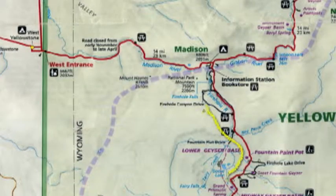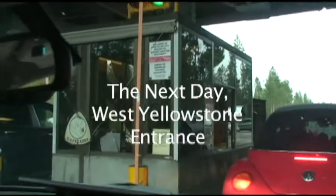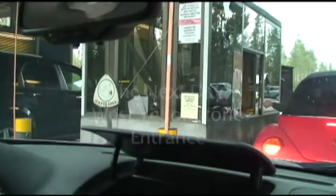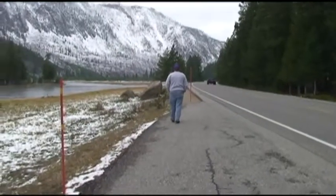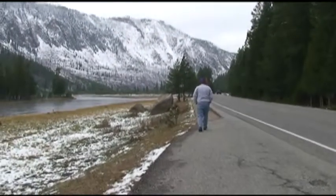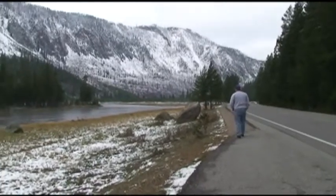Well, this map shows the route as we return back the way we came, but this time we're heading out the west entrance or West Yellowstone, which is a town where we can find somewhere to stay for the night. Turns out we didn't have a bit of problem finding a room for the night, and here we are the next day, coming back in the west entrance to Yellowstone National Park. And that's the Madison River, which we'll follow for quite a ways. Yellowstone again.